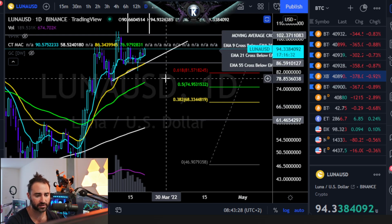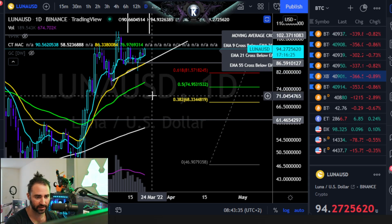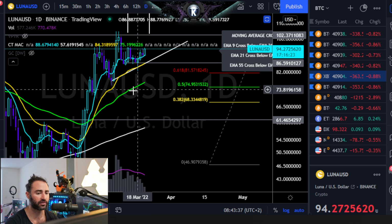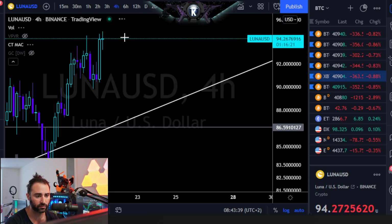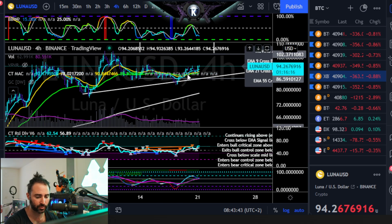Obviously, it's going to come with contingencies on the other side. This setup would be absolutely disparaged below about 81.5 on a daily closure, getting targets back down somewhere around 69 to the low 70s or so. But for right now, I look at this one as more likely to try the upside. You know, this actually bodes quite well.